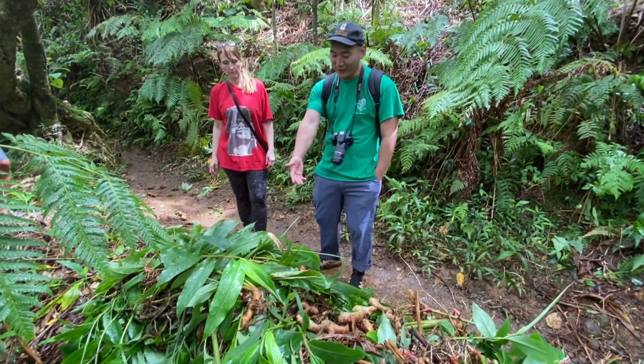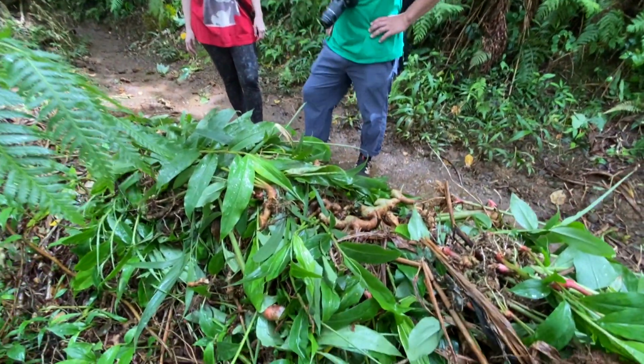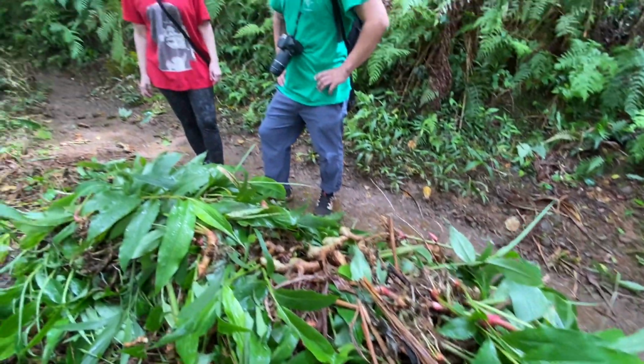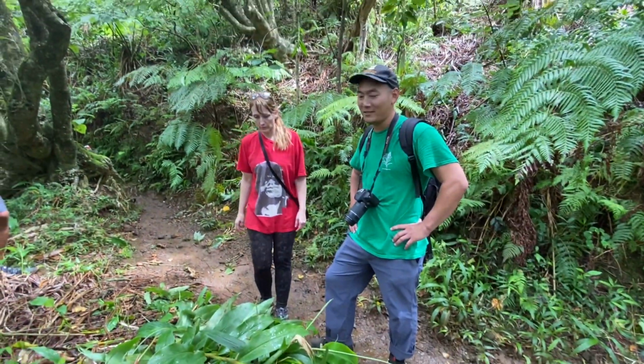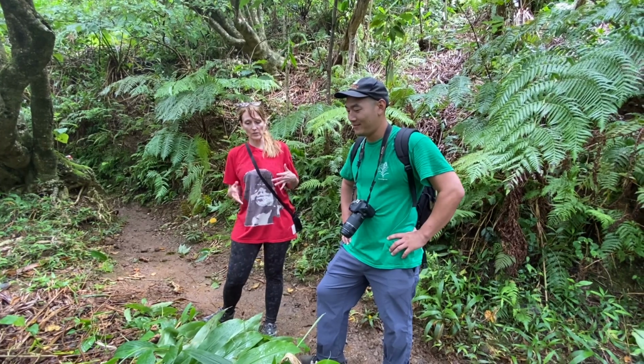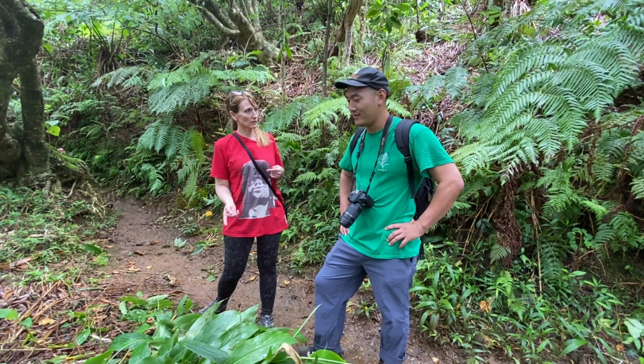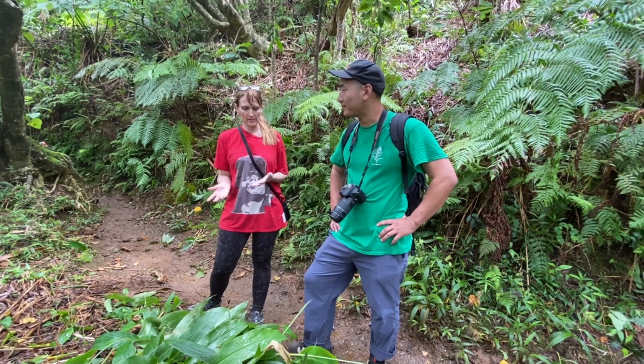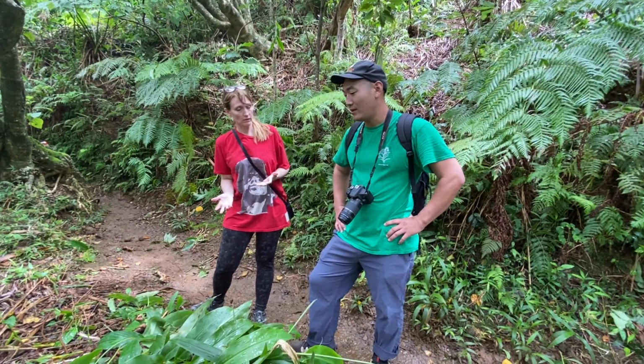So here we have some invasive plants. This is a ginger, and it's not supposed to be in the Hawaiian forest. So volunteers have pulled this out. So this is an invasive species like the mangroves, right? Yeah. In Hawaii, and like the red mangroves. And why is it invasive and how did it get here?